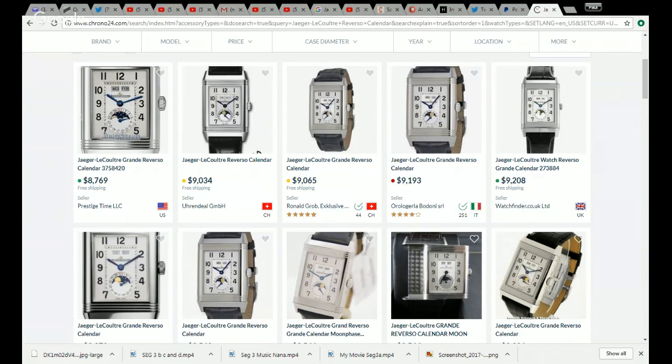A Reverso is a great watch, okay? A lot of people know about the Reverso. Yeah, and I think it's something that will always sell, but the dealers will try and rip you off. Watch dealers are not necessarily nice people. But okay, so I'm saying to you that calendar watch is absolutely to die for, right?